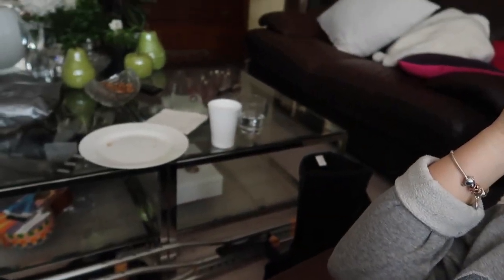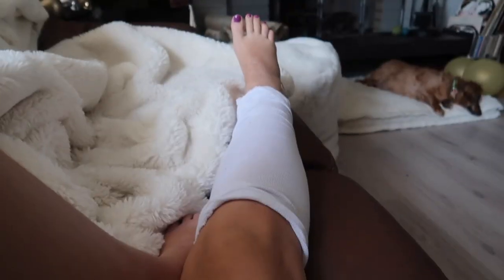I had a bagel for breakfast and some coffee. I ran out of aspirins, but my dad's gonna get some more for me, which is important because we don't want any blood clotting. But here's how the leg looks. I've been spending more time outside the boot because I feel like it's good for the healing process to have some air. So here's my leg.